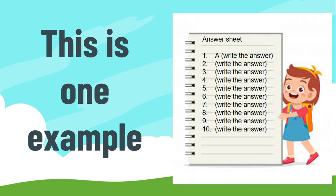This is an example of how to write your answers in an answer sheet. In some questions, it is possible to write the correct letter and the word. In others, you need to write only the word because there are not options there for you. So let's start, kids, with the question number 1.